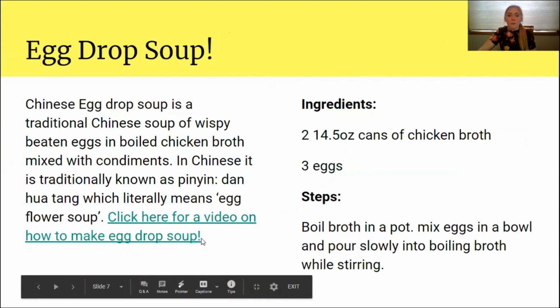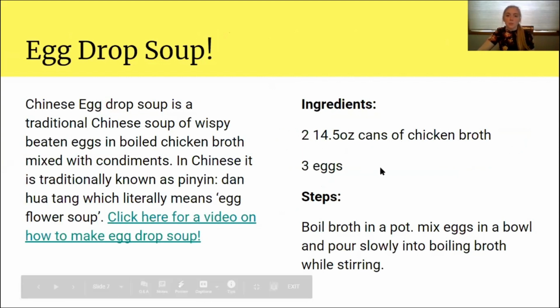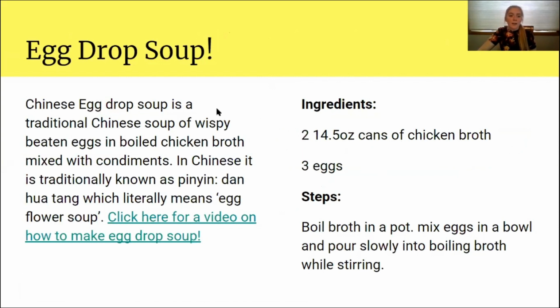It will be a video of me showing you how to make it. And here's all you're going to need. You're just going to need chicken broth and eggs. It's super simple. And just for a little bit of history, egg drop soup is a traditional Chinese soup. It's pretty much just egg in broth, and it is translated from Chinese to egg flour soup. So sometimes it's called that as well.